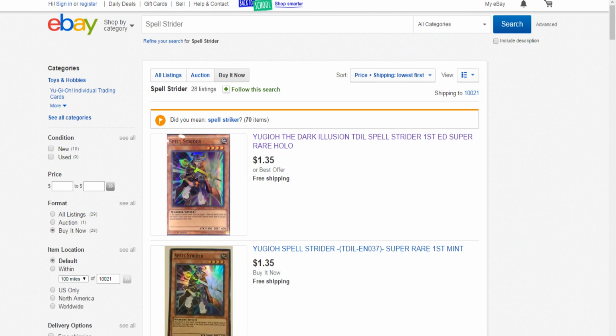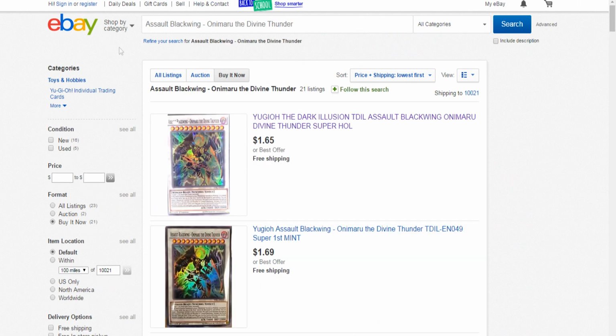Spell Shredder, $1.35. Interesting card, but no one's really going to run it, to be fair. Let's run double Cyclone Neck and get into that pretty much in that case.